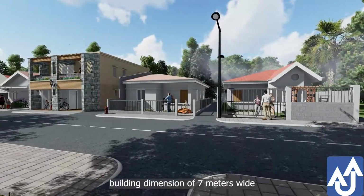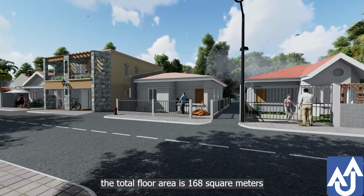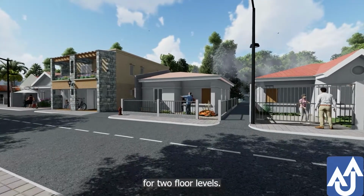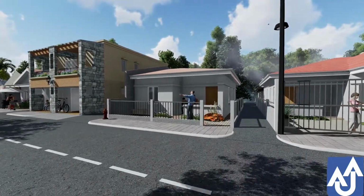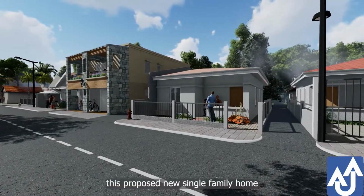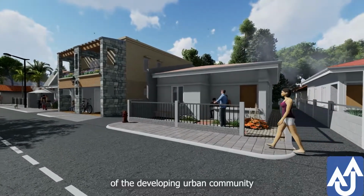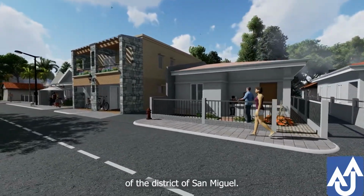With a building dimension of 7 meters wide and 12 meters depth, the total floor area is 168 square meters for 2 floor levels. Lastly, this proposed new single-family home, as soon as realized, will soon be one of the trailblazers of the developing urban community of the district of San Miguel.